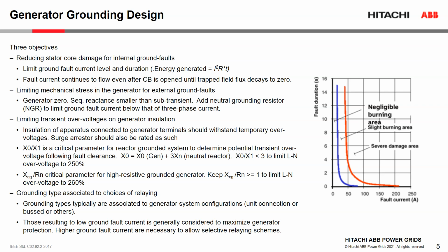So that's why you always want to add a certain amount of reactance in the neutral, and based on these two bullets, there's a certain amount of neutral reactance that you can use to limit the overvoltage to an acceptable level. For example, if we just focus on the second bullet, that's for a reactor grounded system. The third bullet is the high resistance grounded system generator, so pure neutral resistance.